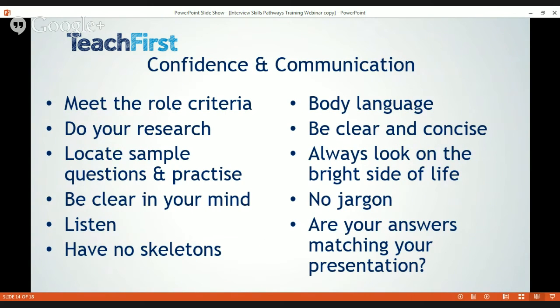So, confidence and communication in the interview. There are our top tips around this. Firstly, with confidence, I think it's always really important to bear in mind the fact that you do meet the role criteria, that you have demonstrated through the application process that you have the potential to perform in this role, or you already have that skill set and experience. So remind yourself of that before you go for interview.